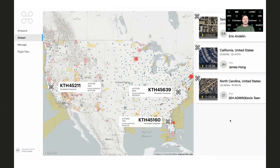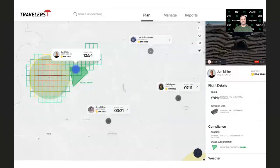We believe that a UTM ecosystem starts with your own UTM. You can think of Kittyhawk as the hub in a hub and spoke system for collecting, securing, and sharing drone data. Enterprises want to take a complex web of apps, workflows, and hardware and mold them into a coherent system for producing insights on one hand, with the data sharing and traffic management needs on the other.